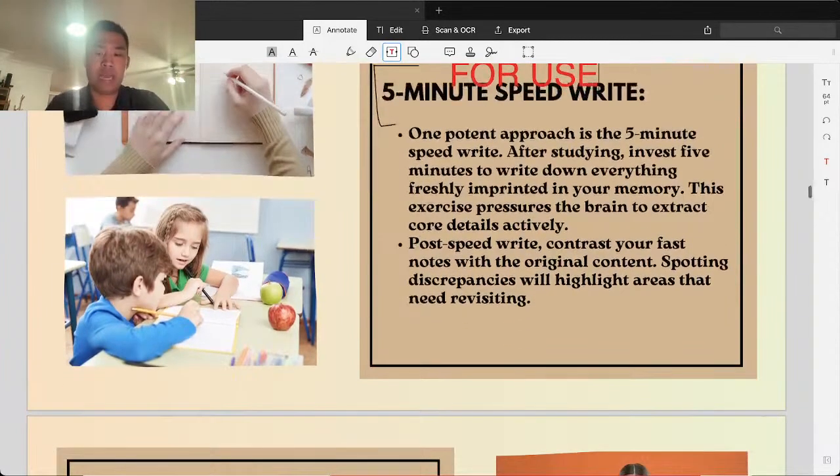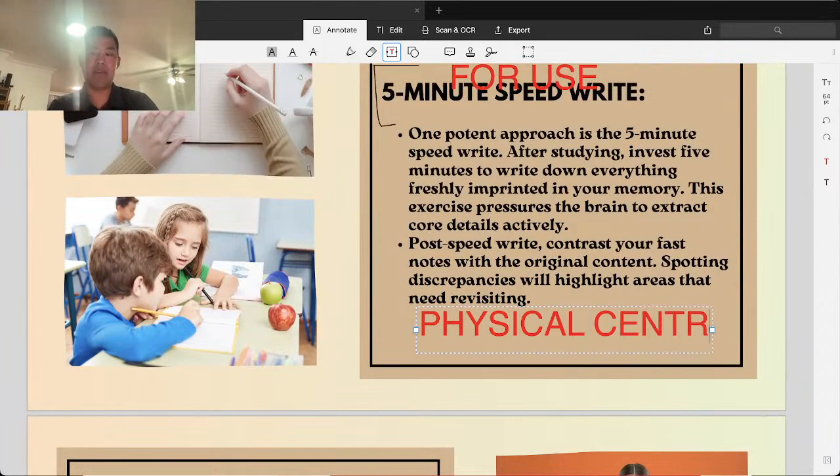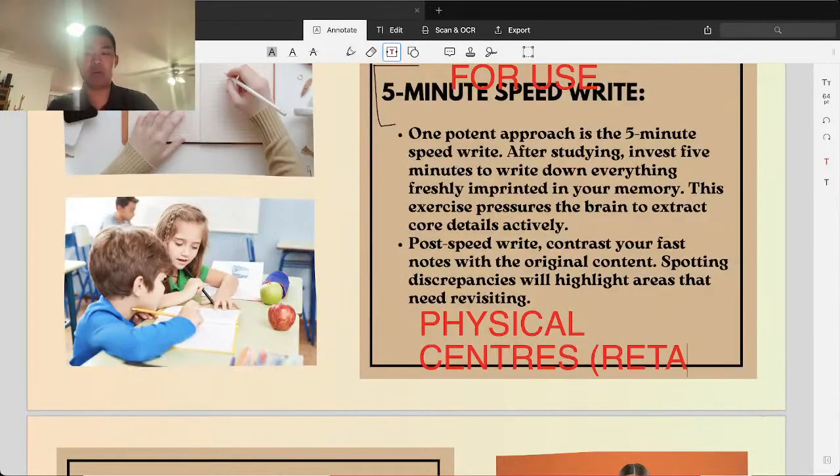The problem that I often have with physical centers, and lots of parents don't talk about this, is the amount of information you actually retain from a physical center, especially if it's not recorded. If there's no recording of what happened in the classroom, and your child says, I don't really remember what I learned in class today, there's nothing to go back to. And if there's nothing to go back to, then there's nothing to remember.